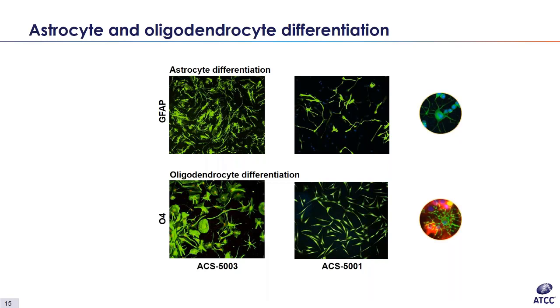If we look at the upper panels, what we see is similar staining and morphology for the astrocytes of both cell types. Now take a look at the lower panels. While the staining was similar for oligodendrocyte lineage differentiation, the morphology in the Parkinson's disease-derived NPCs was a bit different.